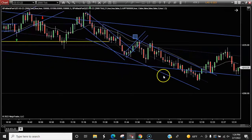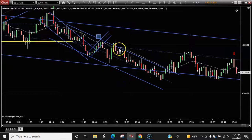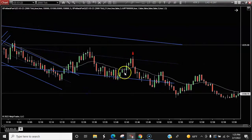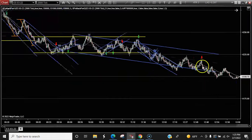I don't like any of this personally, even though Mac always says this is a strong trend, these dojis and stuff, but nothing sets up to my liking, like nice and close to the EMA, and by the time it does, we have a break. And yeah, I like this entry right here. It's a second entry short, so that's what I saw for today.